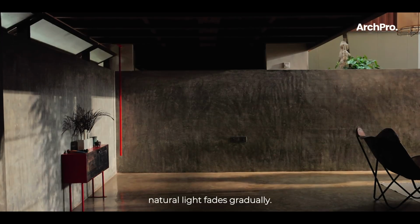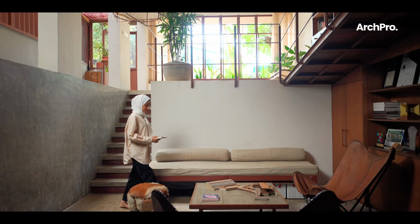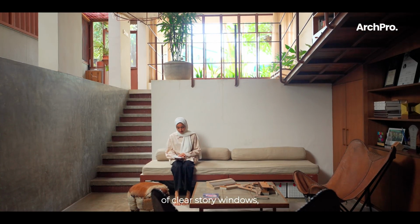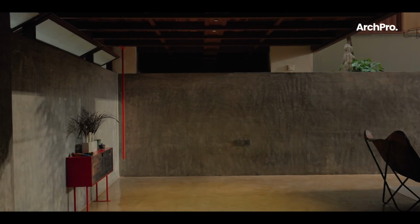Once you come down, the natural light fades gradually. We've deliberately tried to play with darkness and light here. You only get sunlight from a narrow strip of clerestory windows, which helps in focused conversations. So this gives an opportunity for controlled artificial lighting.